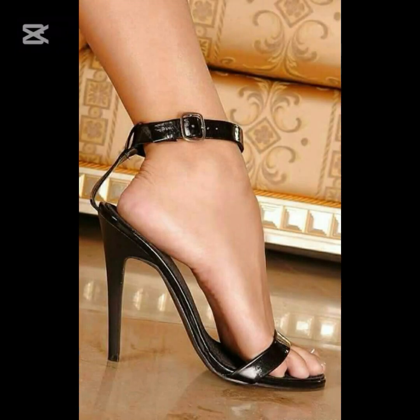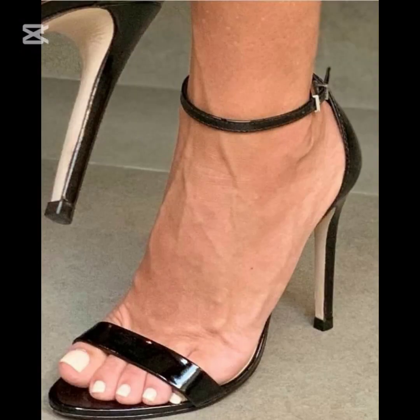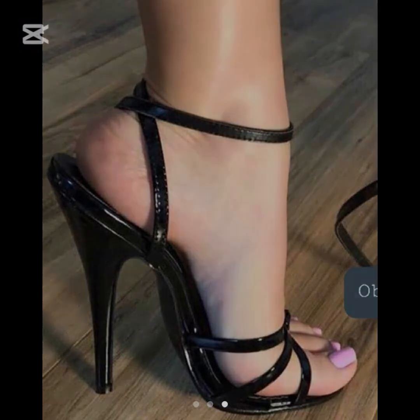High heel pumps are a masterclass in elegance and refinement, boasting a sleek, similar design. With their closed-toe and slender high heels, they typically range in heel height.